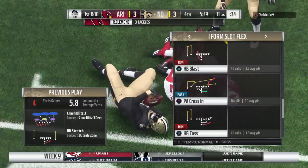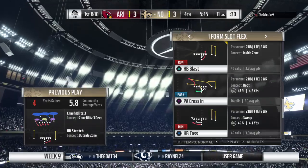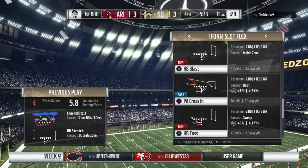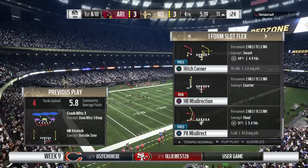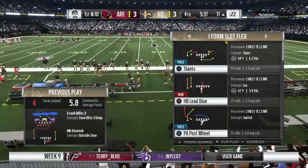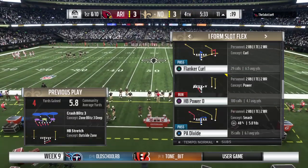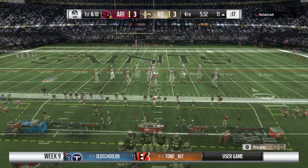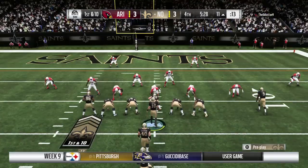Yeah, they really needed to get something going, didn't they? They had punted on the last 2 possessions. The running game starting to come to the front for them, providing a nice pickup there to keep this drive going. Some good games going on in the early window. This might be the best of the bunch.